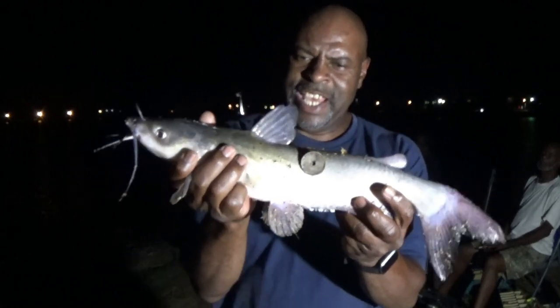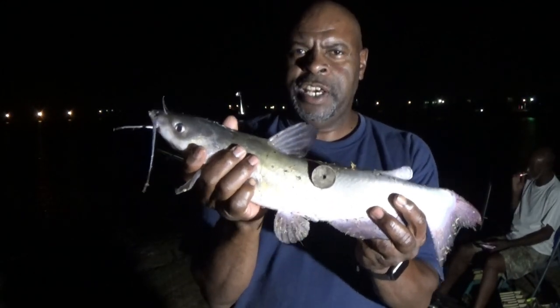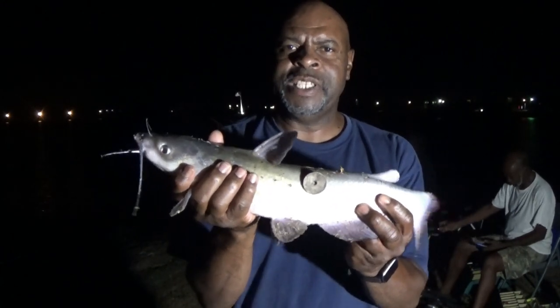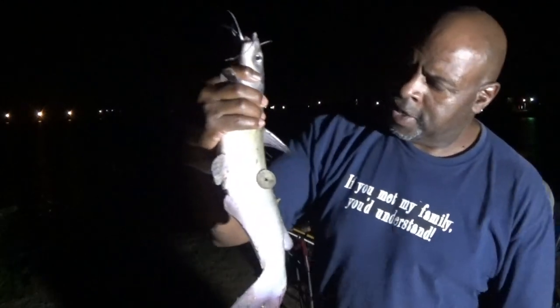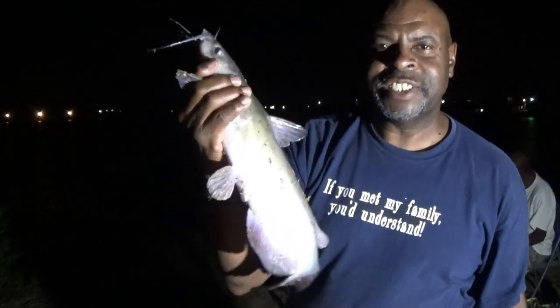Y'all, it's Jeff, and I got one too. I think that sucker's about 3 pounds. He's a pretty long fish. Yeah, probably around 3 pounds. Now me, Richard, and Vince, all three of us got us a fish. Nice looking fish, pretty good sized catfish. All right, so let's get him back in the water.